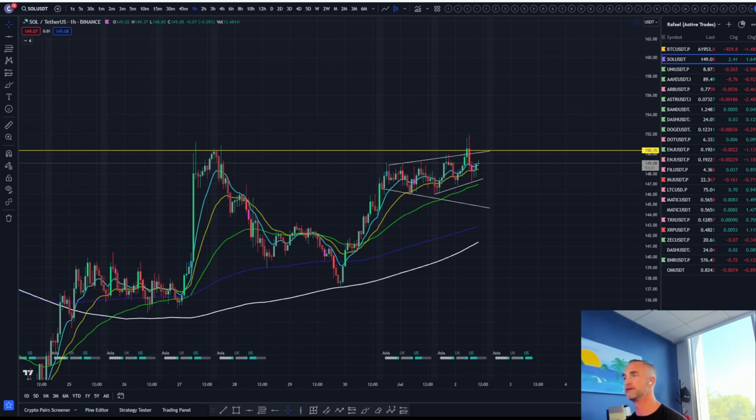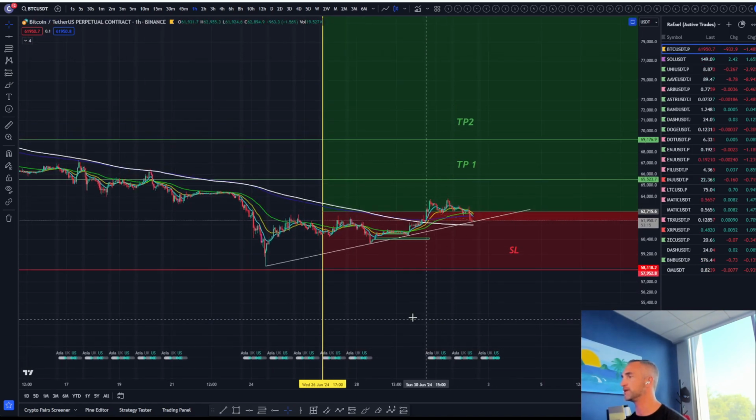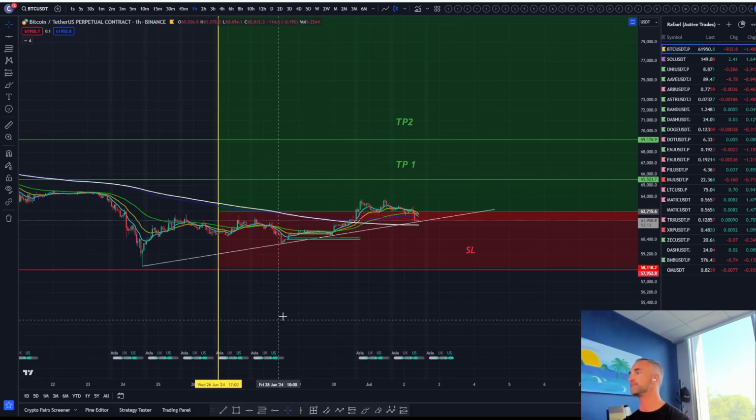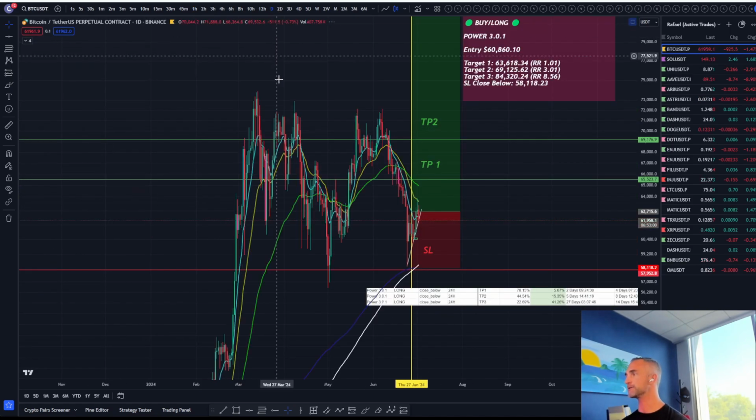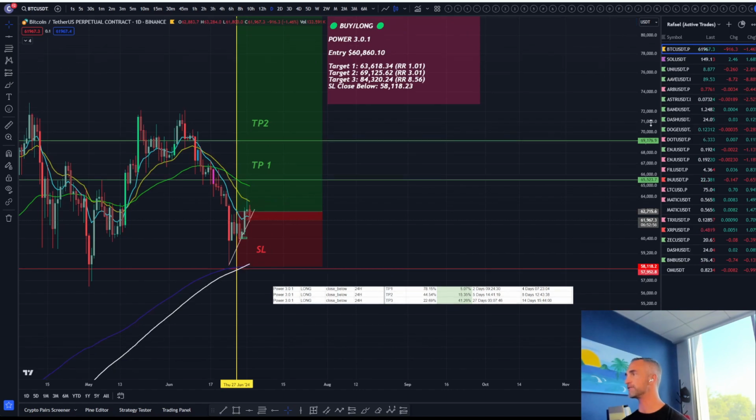I do want to put a little bit of focus on Solana, but starting off with Bitcoin and the trade setup that we are looking at. Short term, Bitcoin makes a rally up to 65,561. So the signal fired off way back here on the daily time frame.